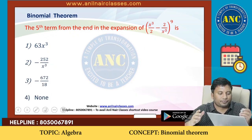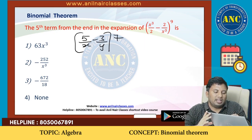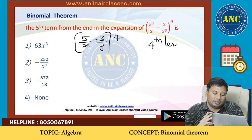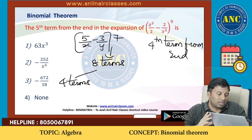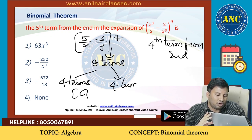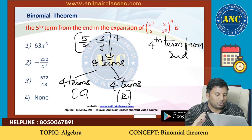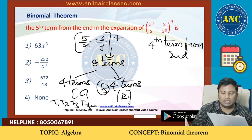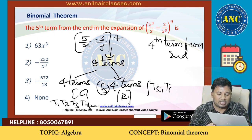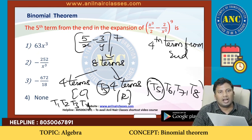Suppose one more question. (5 by x minus 3 by y) power 7 is there. Fourth term from the end. 7 is nothing but 8 terms. 8 terms means there are 4 terms to the left hand side and 4 terms to the right hand side. Fourth term from the end: 4 terms means T1, T2, T3, T4, then T5. T5 is nothing but the fourth term from the end. T5, T6, T7, T8. Fourth term from the right hand side is nothing but T5. I hope the idea is clear.